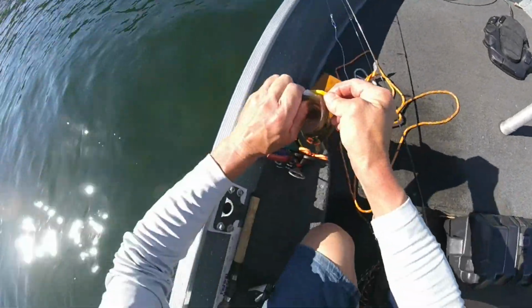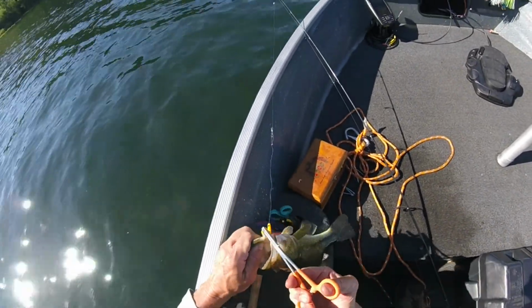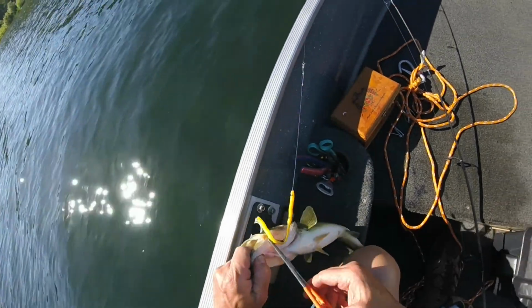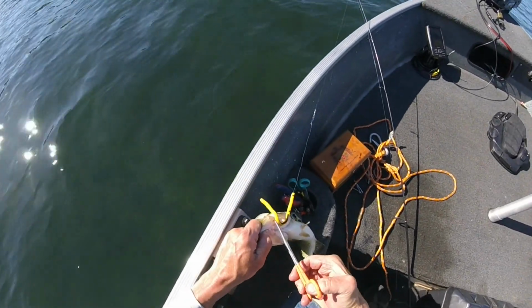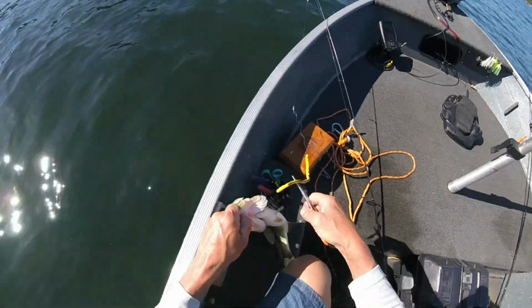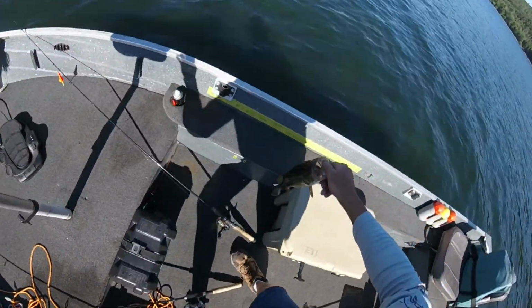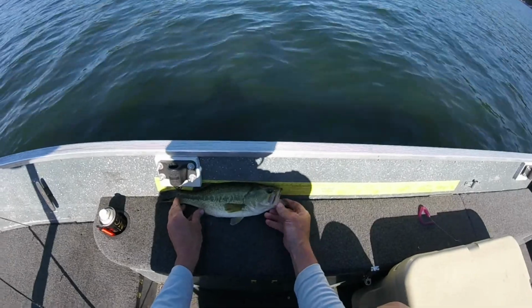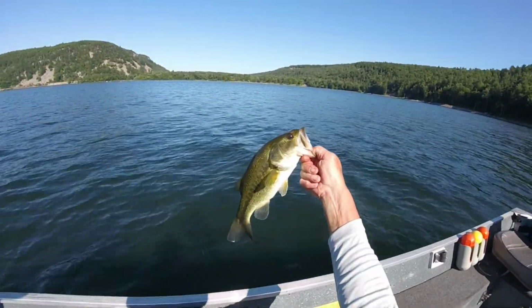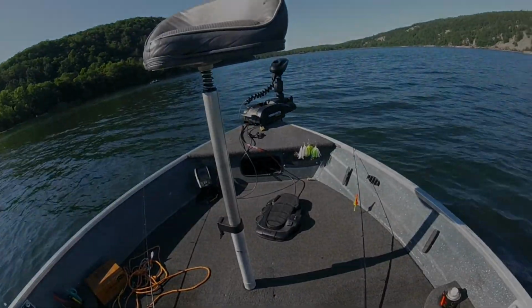A 14-inch bass out of Devil's Lake is kind of hard to come by, but that's why they have changed these regulations, to try to get rid of some of the smaller ones and get some bigger ones in here. My gosh, he was hooked good. Yeah, we might have to put him back. I wouldn't mind that at all. Because, yeah, there you go. Maybe it's paying off. There's an actual legal-sized bass out of Devil's Lake. Get bigger. That's what's supposed to happen, right there.